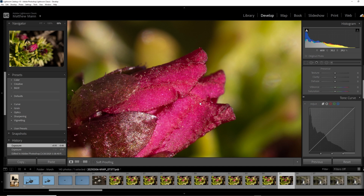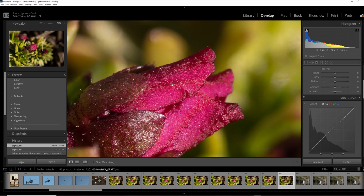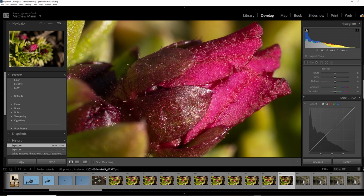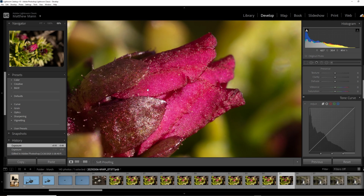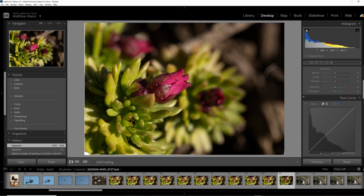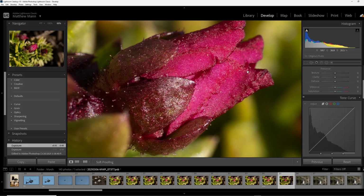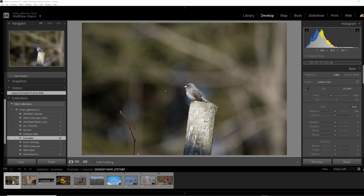So for macro shooters on still subjects, the focus shifting built into the Z camera is amazing. Like, I can't get over how cool it is. I know it's been in some of the other competitor cameras. This is one of the first times it's been on a Nikon camera, I believe. But it's almost mind-blowing to me, to be honest. To be able to stack as many images as you want at 46 megapixels gives you some pretty crazy details going on.